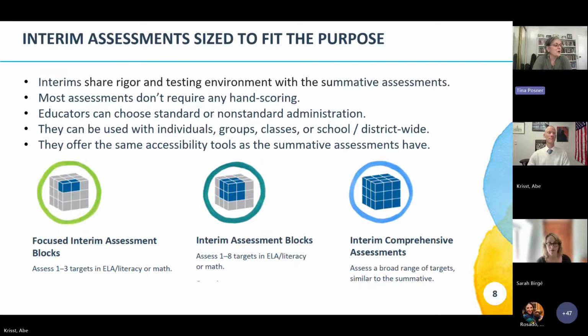In order to support this process for finding out what students need during the year, we offer these interims in different sizes, and they're helpful for suiting your purpose. The smallest block is the focused interim assessment block, and that will be easy to slot inside of instruction. You'll be able to see, based on the standards that are being assessed, where that best fits. Then interim assessment blocks are a slightly larger grouping of skills, and that might match better at the end of a unit. And then there's the ICA, the interim comprehensive assessment, and that is the same length and breadth of assessment as the summative is.